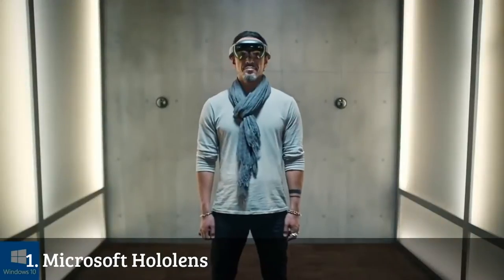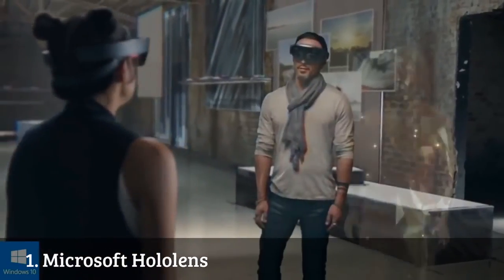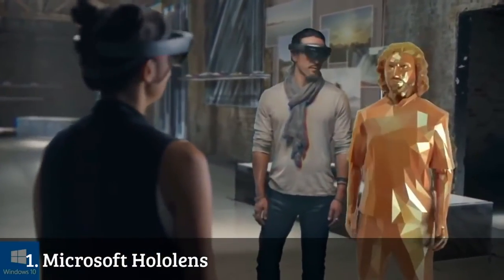Kai joins the conversation as a hologram. Samir also appears as a 3D avatar, which he scanned himself using his phone.